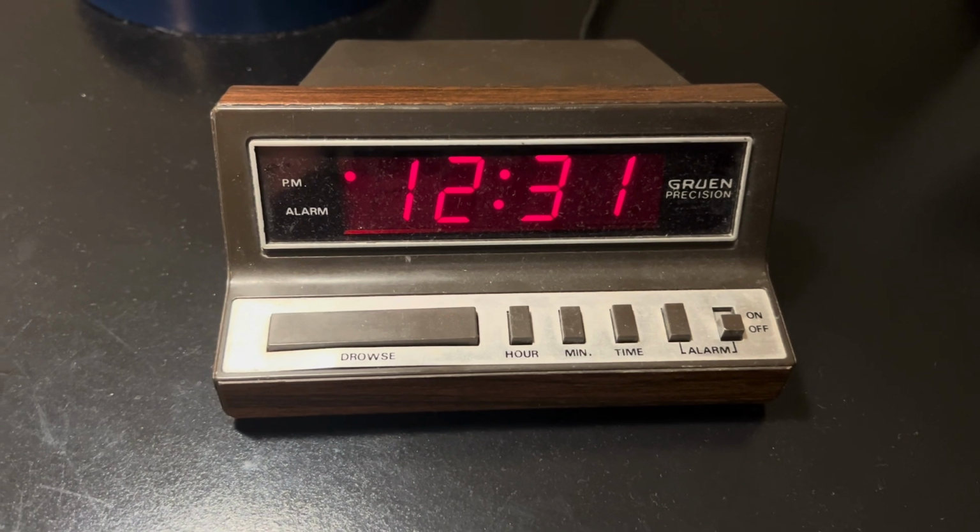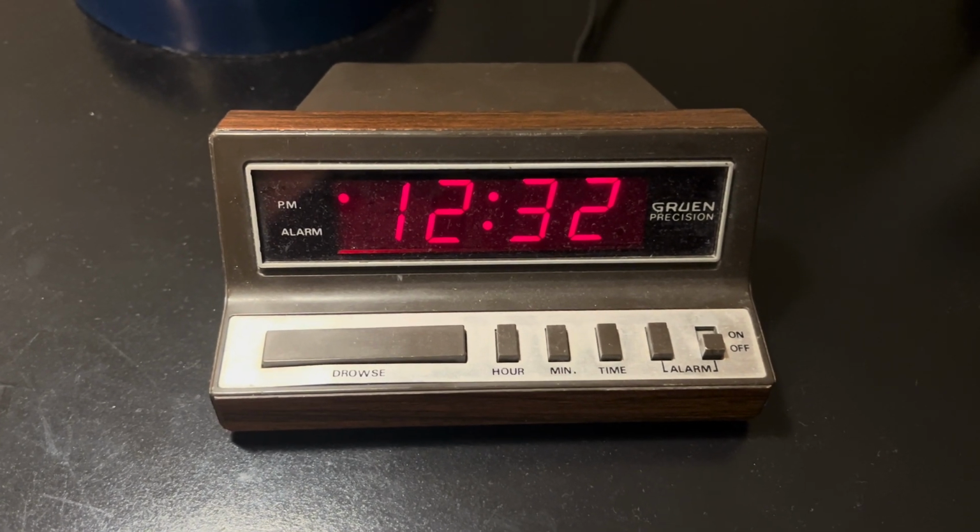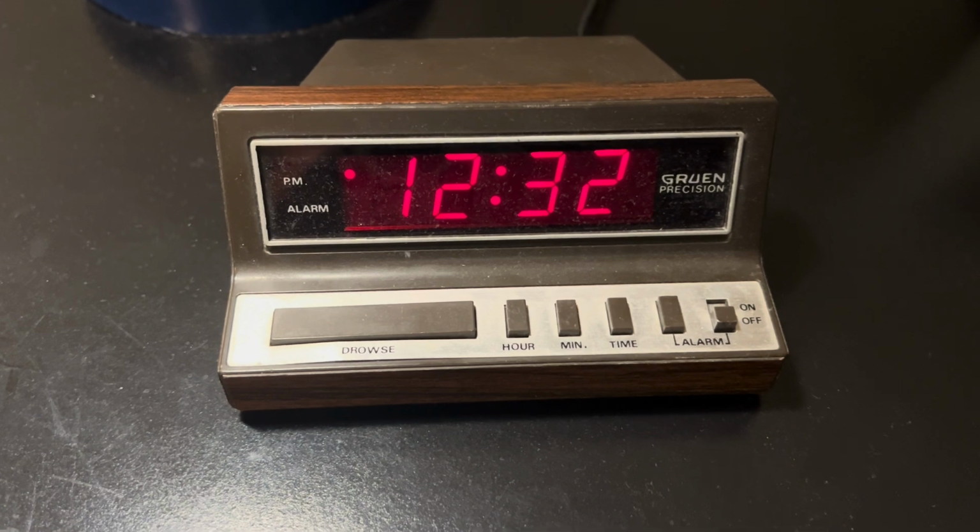I do apologize if the camera's a little shaky. I was doing it without the tripod because it was kind of tricky to fit this in here.